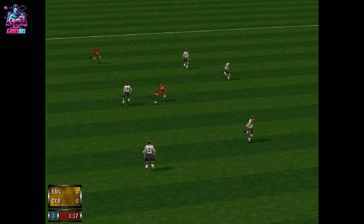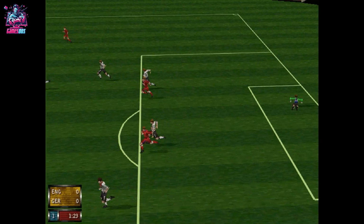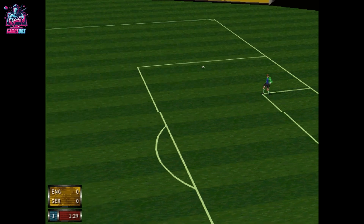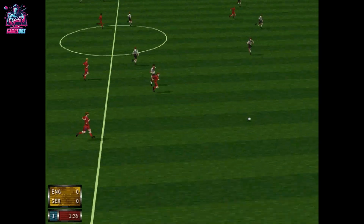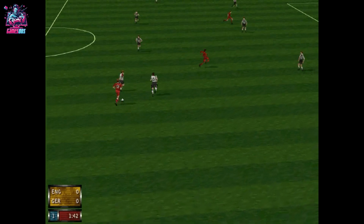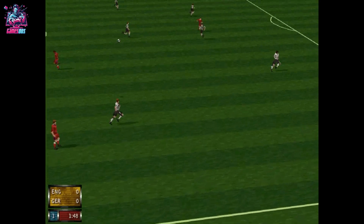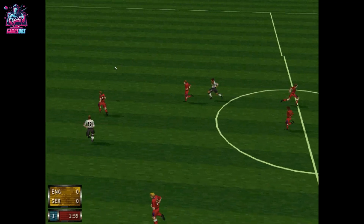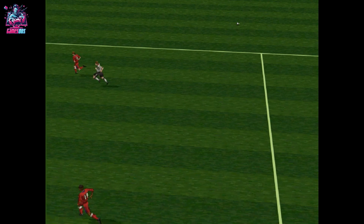Sammer. Oh, look at that skill. Oh, that's a very bad miss. He does get great distance from his goal kicks. Sheringham. Sammer. Interception by Reuter. Oh, that's a very good header. Defender's just scrambling that one away.